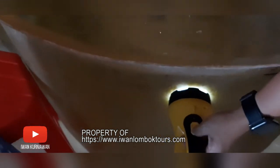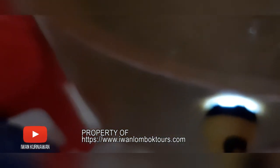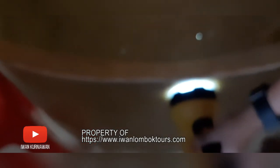So they will stay here inside this lab until about 1.5 months. And they will look like sugar grain.